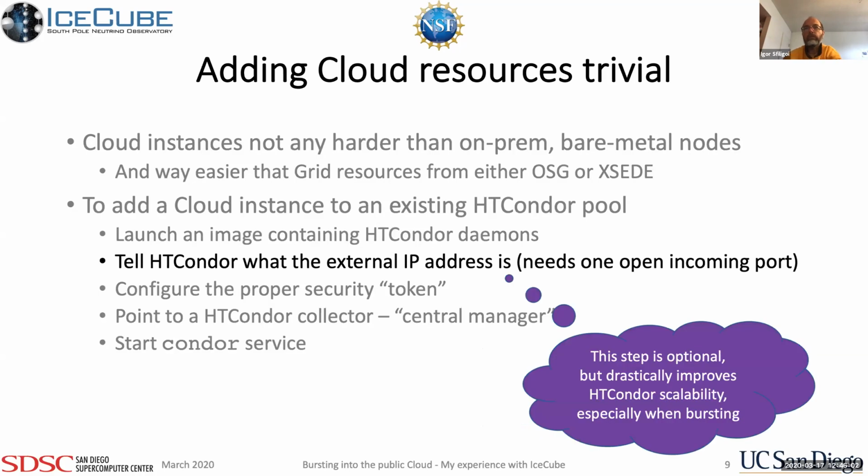Let me just point out that using a public IP with incoming connectivity is not strictly required for Condor. We used it because clouds allow us to, and Condor is actually way more scalable if you do it. But pretty much anything on OSG and XSEDE doesn't use that and works just as fine.